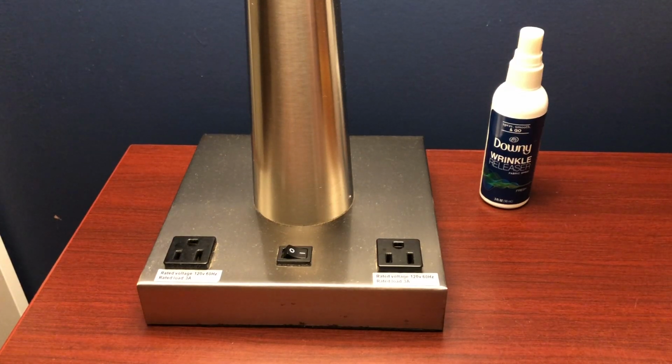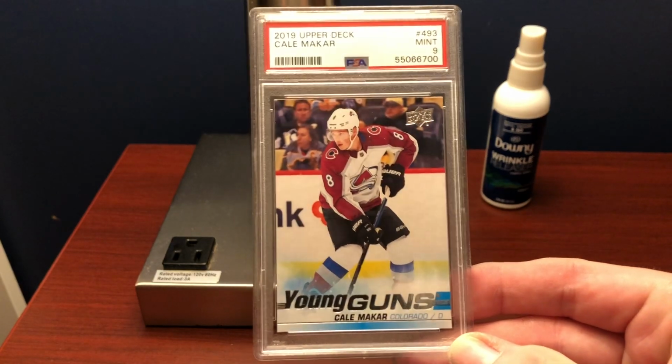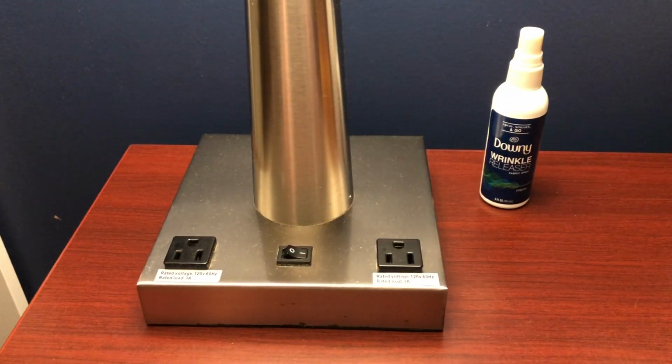First thing, that is the shower in the background, squealing, but here we go. Last pickup of the day. Finally able to score a Makar Young Guns PSA 9 to add to the collection. Very happy to have that in the collection now to go along with the Austin Matthews I picked up yesterday. Sent down to Draisaitl, Marner possibly. We'll see how it goes. I didn't see either of those at the show so far. That doesn't mean they won't show up the next 2 days.